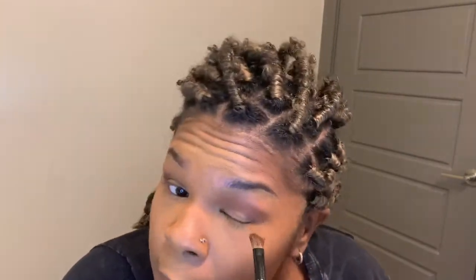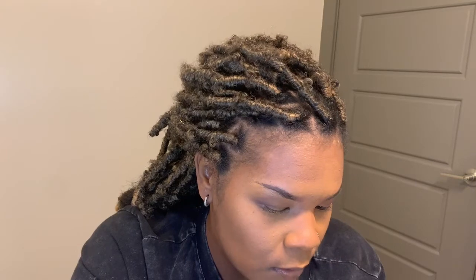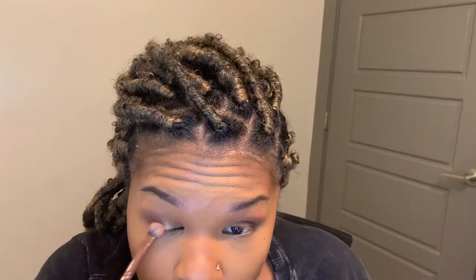Now I'm using a MAC 275 SE. It's a small angle brush for the eyes. So I'm gonna take that and I'm gonna go in with Fudge. Now I'm gonna take this soft gold, it's called Bellini. It's like a champagne-y color.